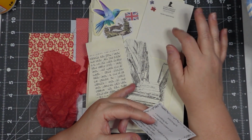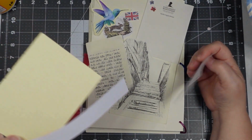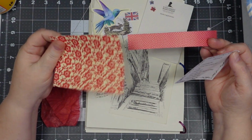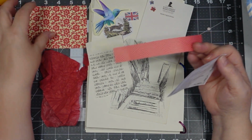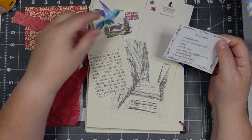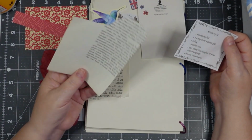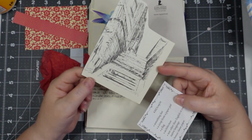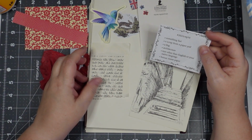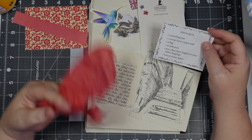So I pulled out that from a notepad, and I have some that are from like origami paper maybe, but this is from a scrapbook paper pad. A flag, got a Union Jack there, architecture, hanging on to that piece, it's time to use it. Text other than English or your native language, so another piece of this I've been using, and tissue paper.